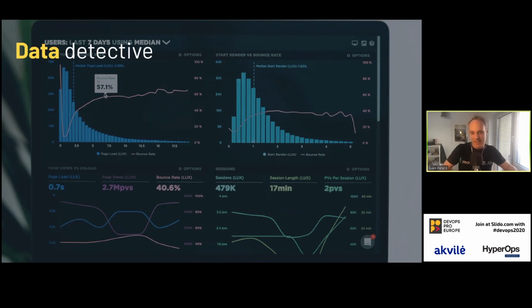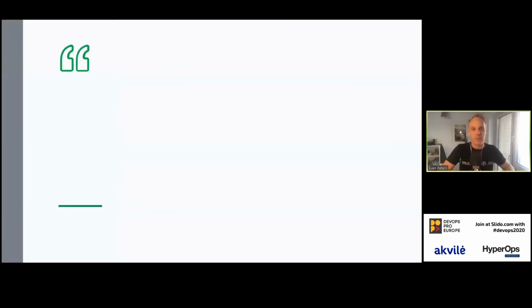Look at the data. The data just gives you hints about things. It's not telling you the whole picture, right? But it gives you hints. Also combine that with interviews. But look also at the data and don't just ignore it and say, I'm just doing the code.